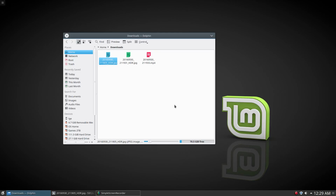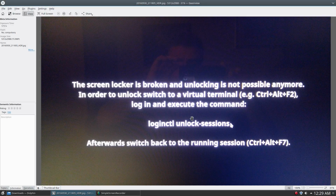And so I'll walk away from the computer to go do something because I know it's going to take a little bit. So when I come back, I see this, which says the screen locker is broken and unlocking is not possible. So it's very nice that they tell you, okay, in order to unlock, you got to do this, this, and this. And I was able to do that.